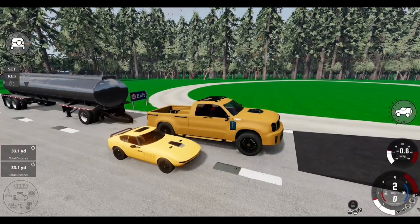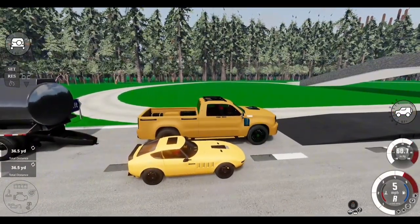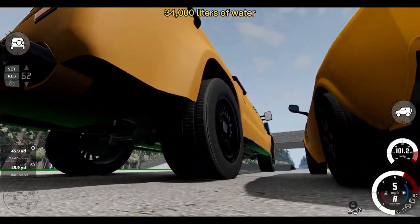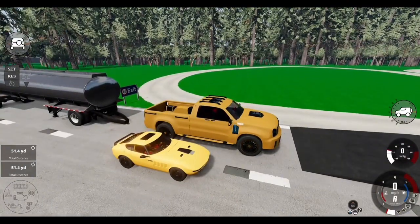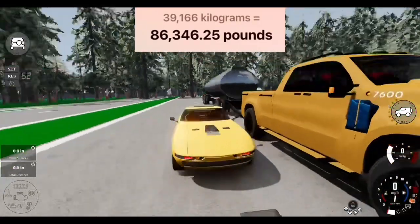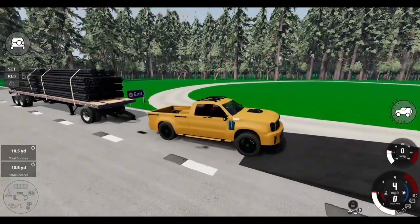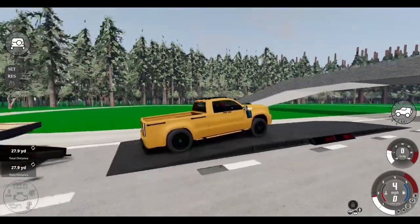Oh no. We're probably gonna have to switch out the trailer anyway, because that trailer back there, that's 33,000 liters of water. I actually got it wrong. That trailer is actually 39,166 kilograms. Now, we're at a different trailer, one that's much lighter and much more manageable to realistically move.